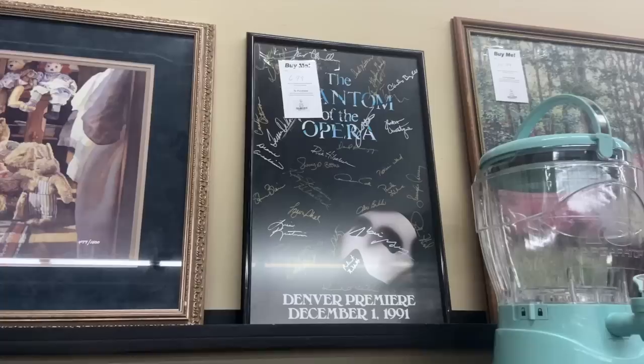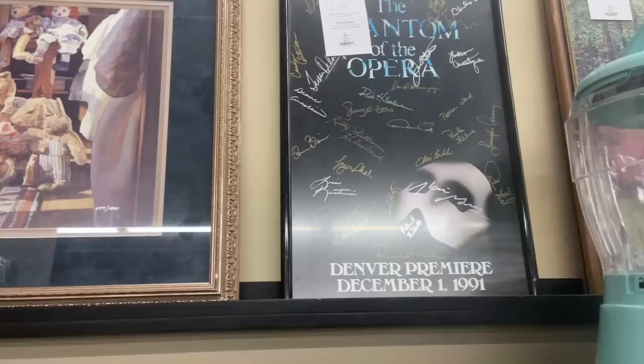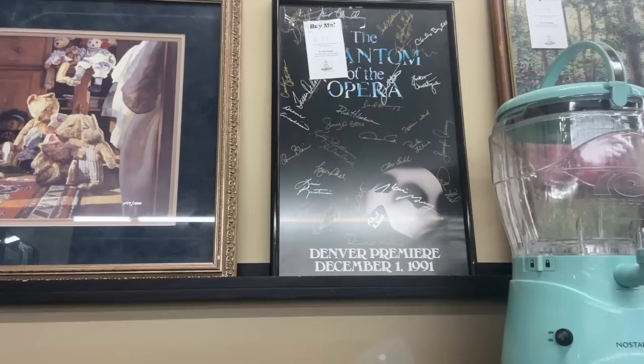Yeah, so this is signed by the cast, and this is the Denver premiere, so if any of these people went on to greater stardom or are known in this area, this would be a thing to buy. It's only $6.99. And I know that Patrick at Trusty Huxter Mercantile is a theater guy, and he buys and sells this sort of thing pretty regularly.